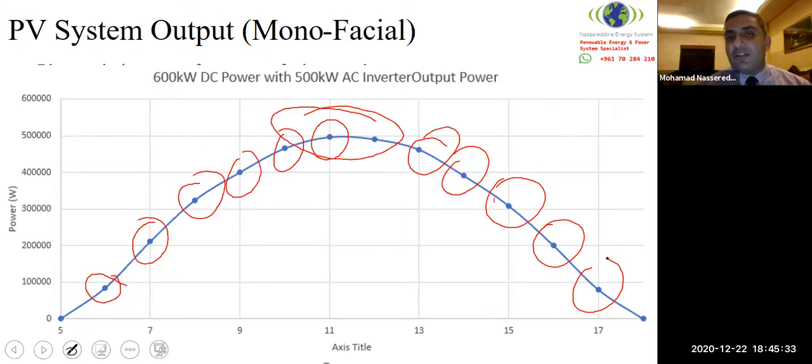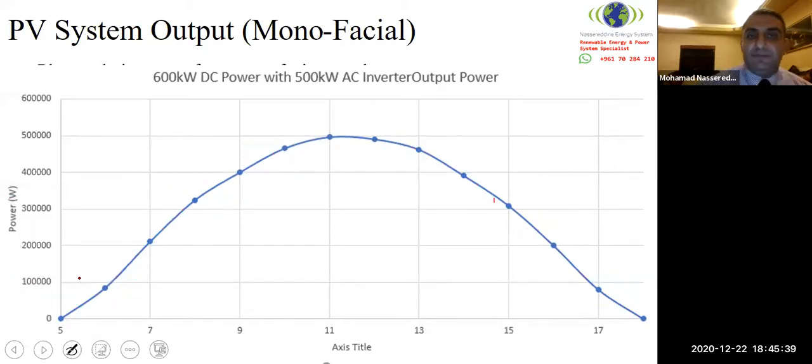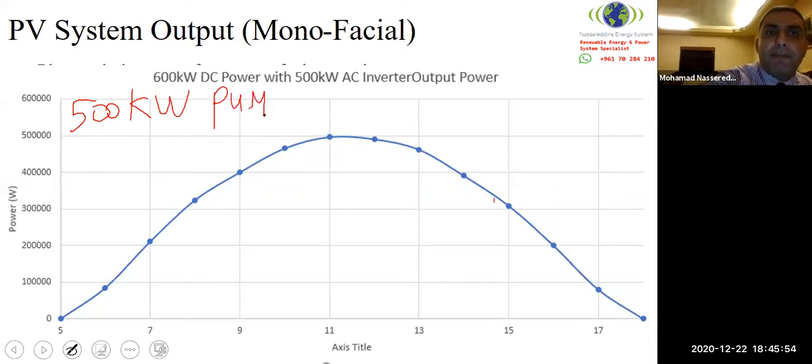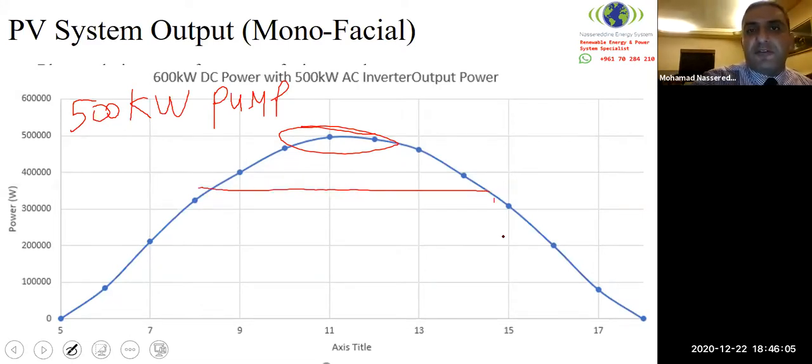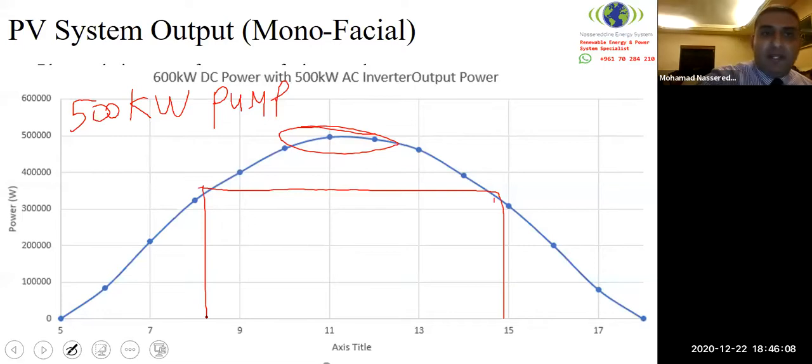So I have a challenge as a PV solar system designer. For example, if I have a 500 kilowatt pump, I cannot use this system. Why? Because I only reach 500 for a small period. Maybe this system is good for a 350 pump. The VFD, by the way, will allow me to start working here and stop working here. We're going to explain how.